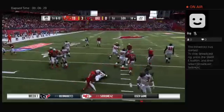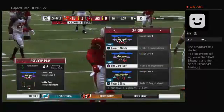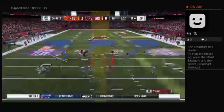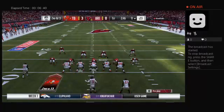Now the first carry for Ronald Jones. And forget about finding a lane. He barely had time to look up before he was planted in the backfield. I know the scouting report on him is that he doesn't possess the eye discipline to be an elite linebacker. And what that means is his ability to read, react, and make a play. But on that one, he looked like one of those guys.